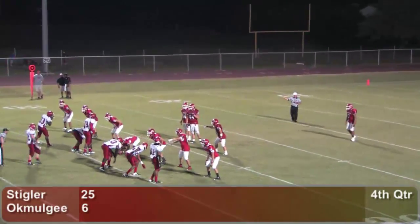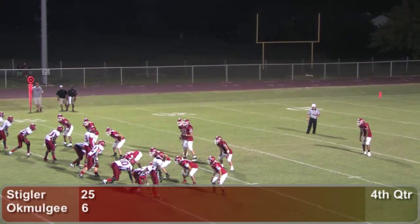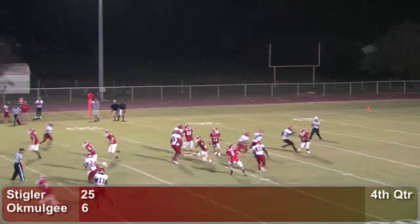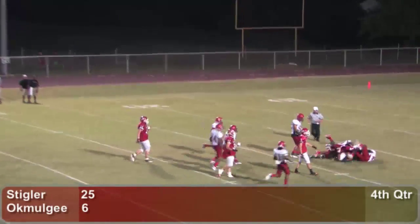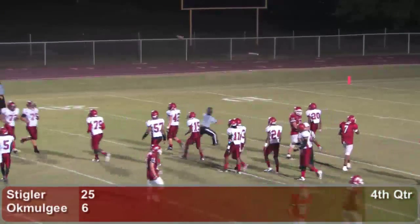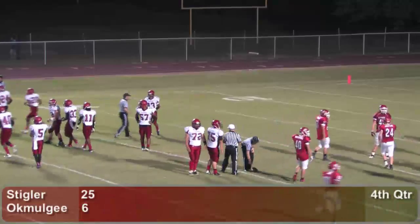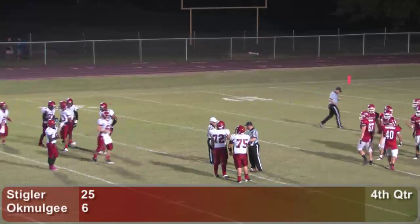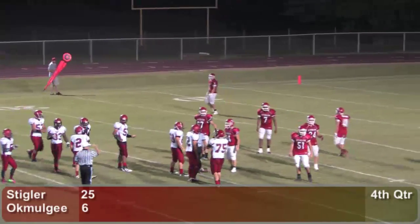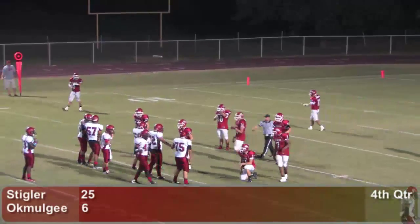Daniels once again back deep. This time, Quintez Jim was not able to get the punt off, and he's tackled. So the Bulldogs, on good defensive effort this time, will get the ball back at the 25-yard line. Michael Reyes on the tackle for the Bulldogs, the first one in. So the Bulldogs, with 5:52 left, have the ball deep in Panther territory, 1st and 10 at the 25.